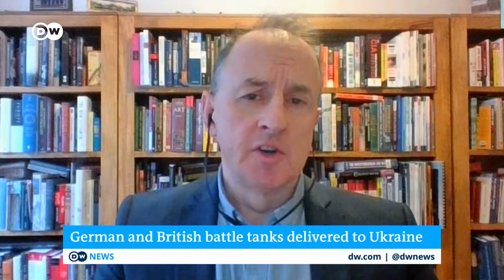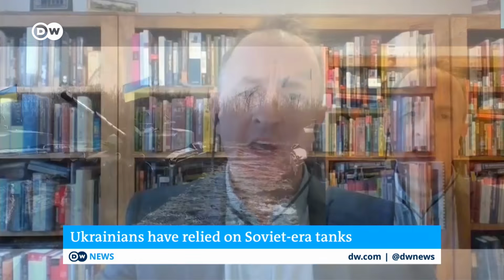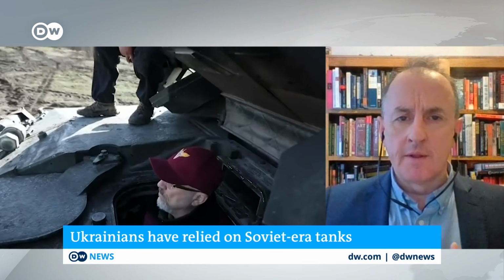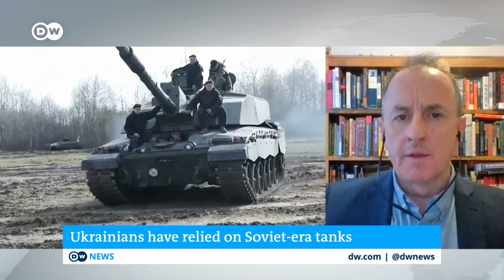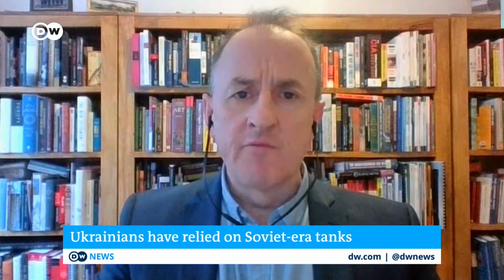They've asked for 300. Tanks are much more effective used in bulk, and the way the Ukrainians want to use them, of course, in their counteroffensive is as a massive assault force. And there's an exponential effect in having large numbers. There's no point in having them in penny packets for various reasons. So they need a lot more, and they will continue to ask for a lot more, and they're right to do so.